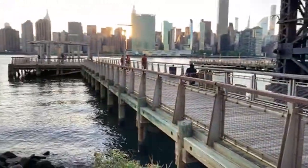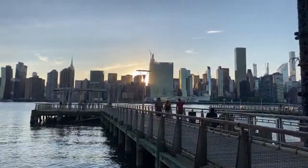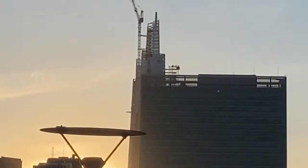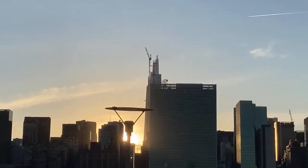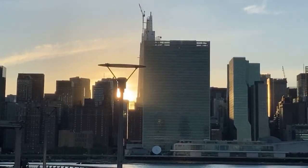Oh yeah, One Vanderbilt is almost as tall as the Billionaires' Row skyscrapers. It's right there, One Vanderbilt. Nice view of the sunset here too.